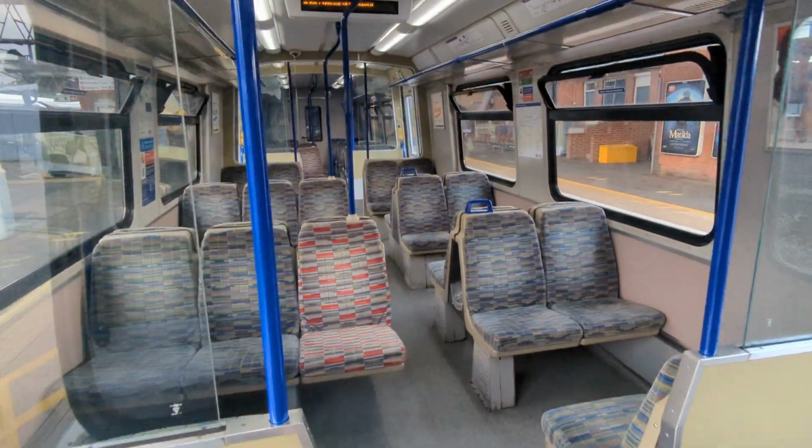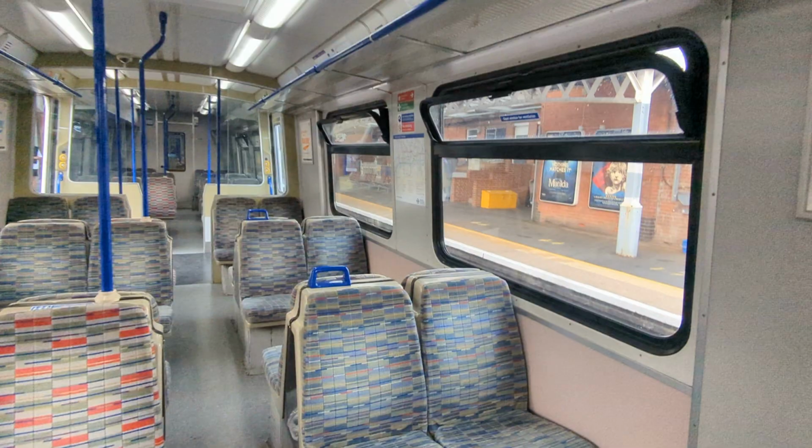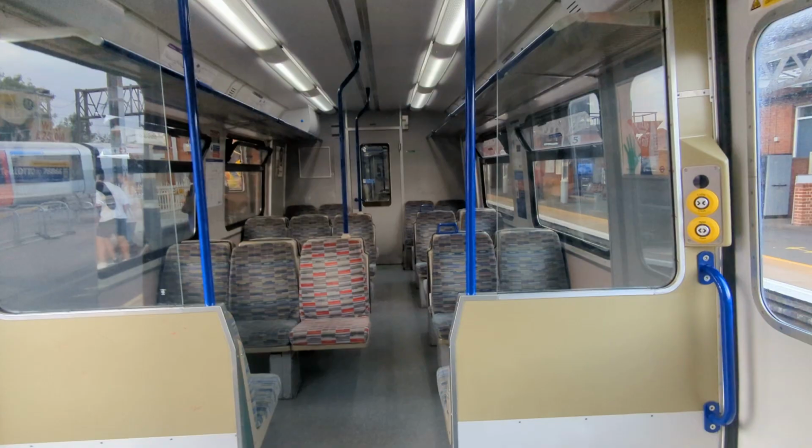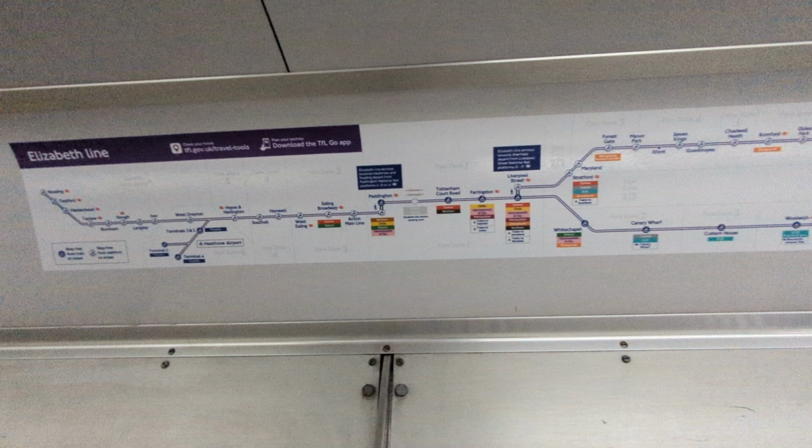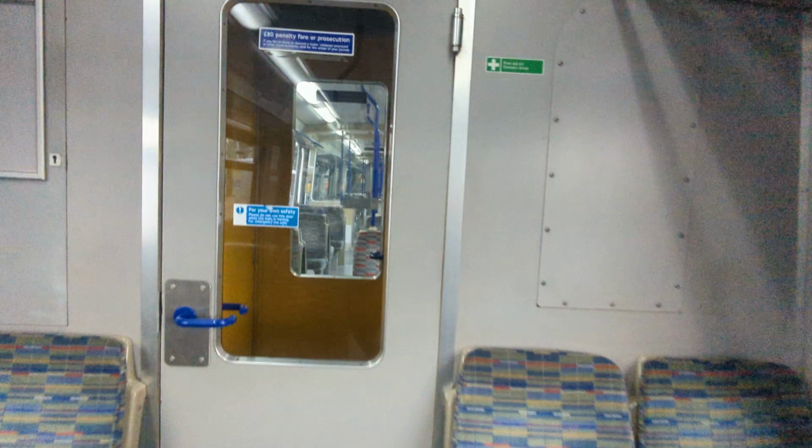Good afternoon from Shenfield. I'm doing the Elizabeth line from here to Liverpool Street again on these very comfortable Class 315s. They're as good as the 345s, by the way. And look, have Elizabeth line map. This is from back in the TfL Rail days.